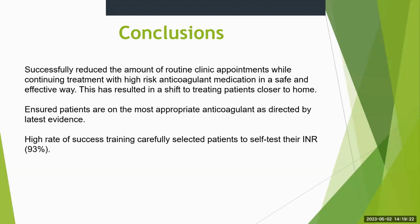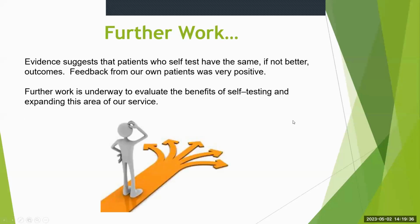So this was relatively new to us. We had a few patients who'd been a bit more proactive previously, who've got their own self-tests. This was the first time we'd sourced a number of machines and undertaken training on a larger scale, and it was really successful. Further work. So this all happened very quickly in a time when things were changing very quickly with COVID. And what we did was good.